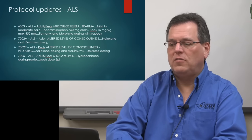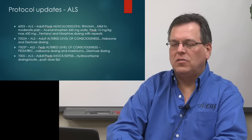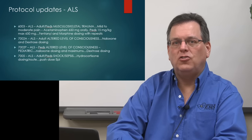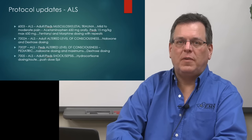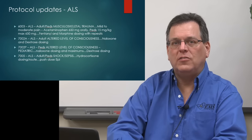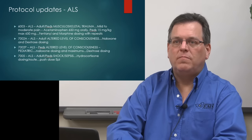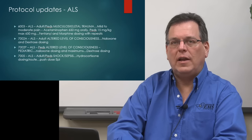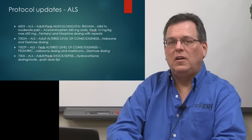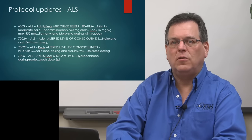In ALS protocol 7005, in adult and pediatric shock and sepsis, there is listing of hydrocortisone dosing and route to appropriately address patients with congenital adrenal hyperplasia. Generally with these patients, they already have their hydrocortisone at home. They may have already been administered the hydrocortisone prior to your arrival. However, in the case that the patient has not received their hydrocortisone prior to your arrival, you are then able to administer it, and it gives the appropriate dosing and route. It also addresses the management of shock and sepsis and blood pressure management with push dose epi, appropriate mixing of the medication, and dosing of the medication.